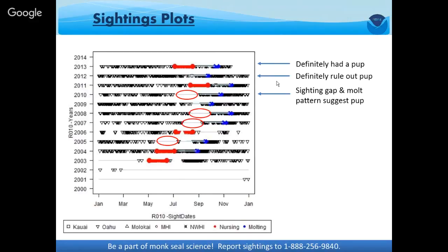Have you tagged any that have come here? To Hanauma? Not with the video stuff, but we definitely have put flipper tags on them.